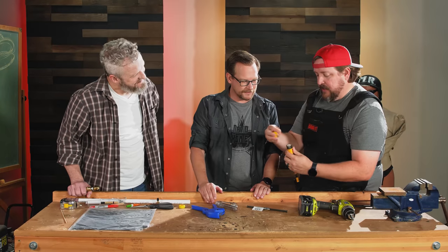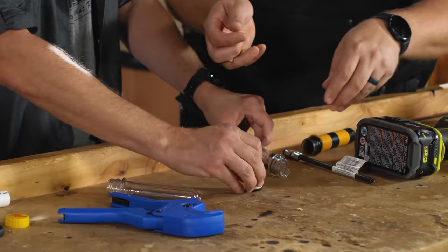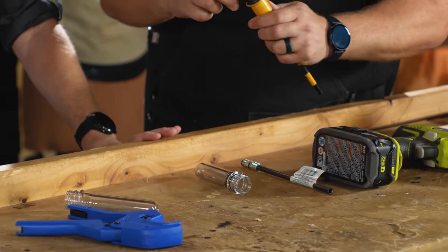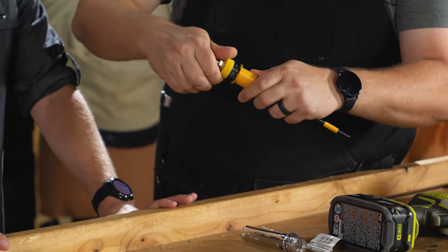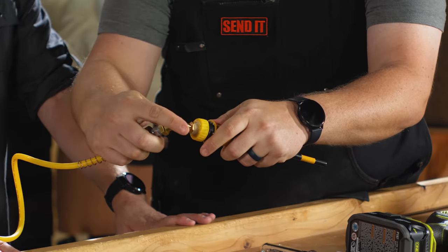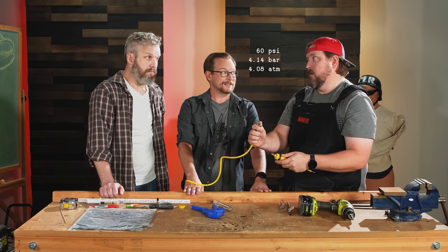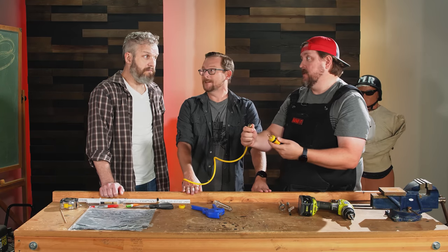Yeah, a little bit. So the first thing I do is just make sure the piston's mashed up against the barrel so we don't leak right from the start. So let's give it a little test. Mash that in there good. Screw that on there pretty tight. And then all we do is just bump it a couple times. So this is set at about 60 PSI. So it's not gonna take more than probably less than a second to fill this thing with 60 PSI.